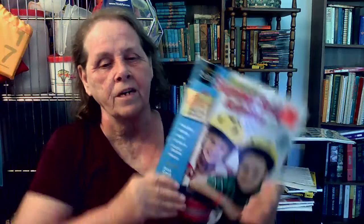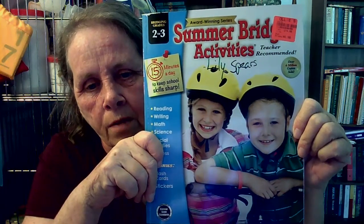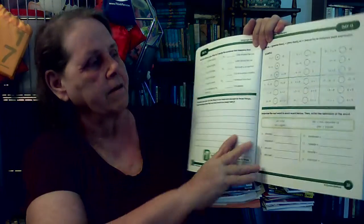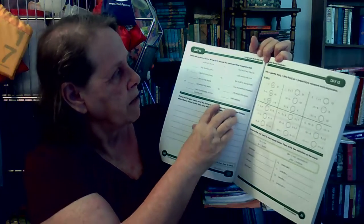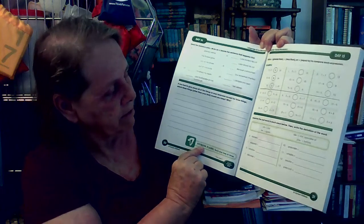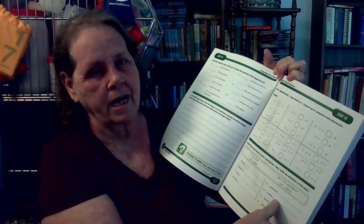Then we're also finishing our Summer Bridges books. Hers is to transition from grade 2 to grade 3. And I like these because there are different things on each page. Like here's math and here is vocabulary. So number sense, vocabulary. Over here, language arts and writing. Fitness flashes. Says touch your toes 10 times. Those happen every few pages.